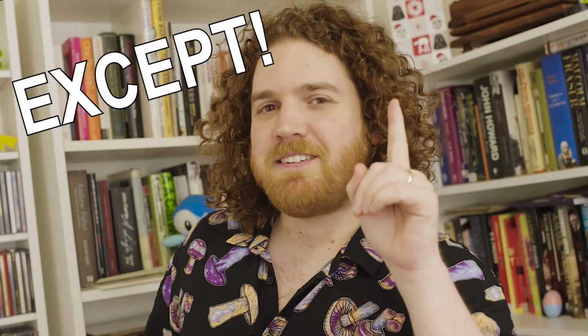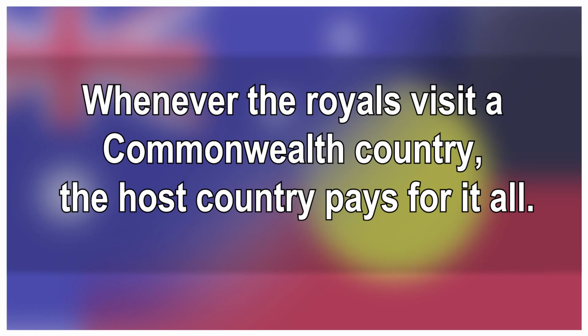But how much of all this income does King Charles and the royal family get from Australia? Well, the answer is £0, which when you convert into real money is $0. Except, there's a little asterisk, there is one big expense. Whenever the royals visit a country, the host country pays for it all. So when the royals visit Australia, we are paying for that visit.